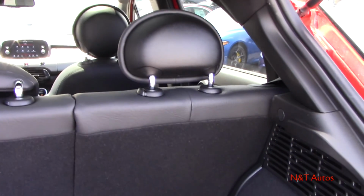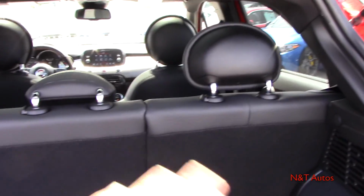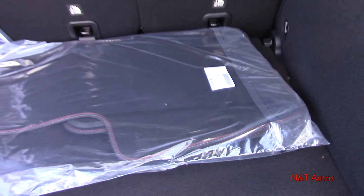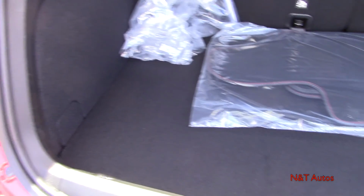But you can definitely fold down the rear seats. You see they fold a 60 and a 40 split. You have cargo lighting back here, as well as your carpeted floor mats, which is pretty neat stitching. You're looking at the cargo floor, maybe you'd say it's a little bit high up, but I feel like it should go down a little bit more.